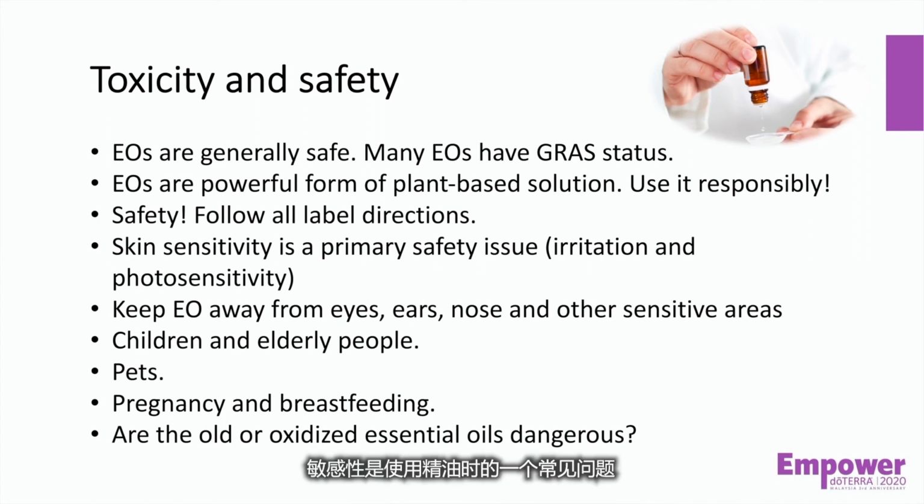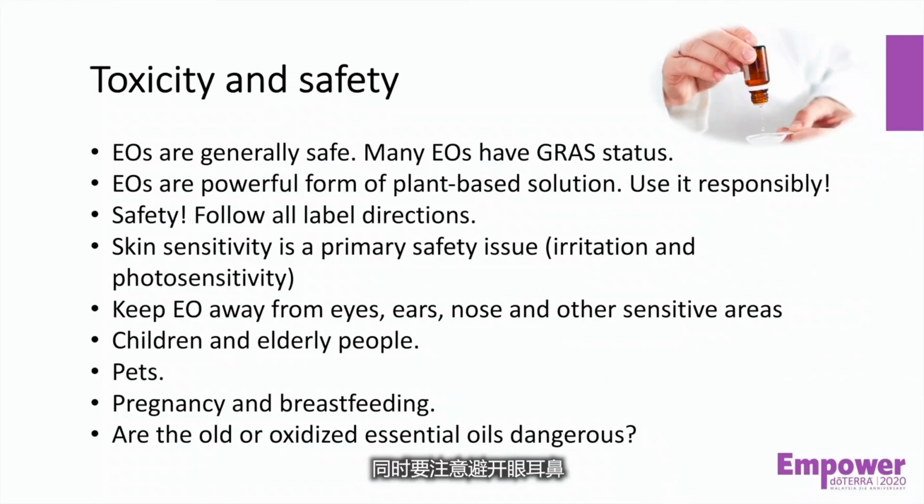Skin sensitivity is a primary issue with the use of essential oils, especially irritation and photosensitivity. I'll give you an example. For some citrus oils like bergamot oil, if used neatly without dilution, it can cause irritation and photosensitivity, if used topically, of course. So it is recommended to dilute the oil before use and to avoid direct light exposure for at least 12 hours. Also avoid contact with your eyes, ears, nose, and other sensitive areas.